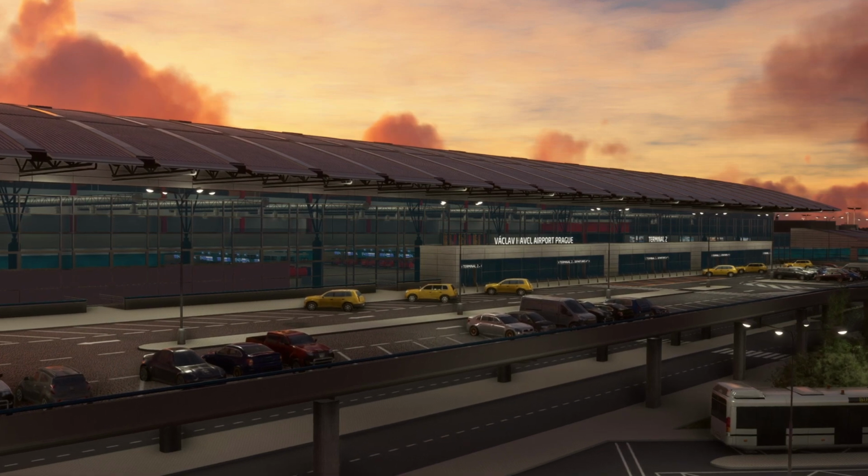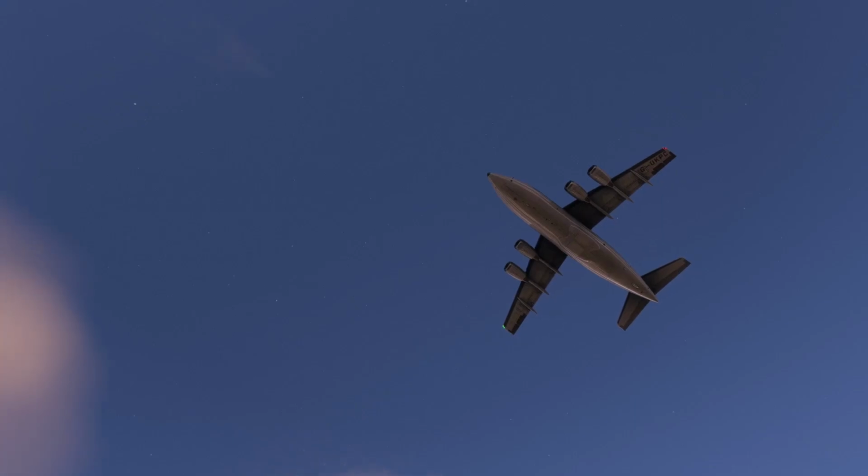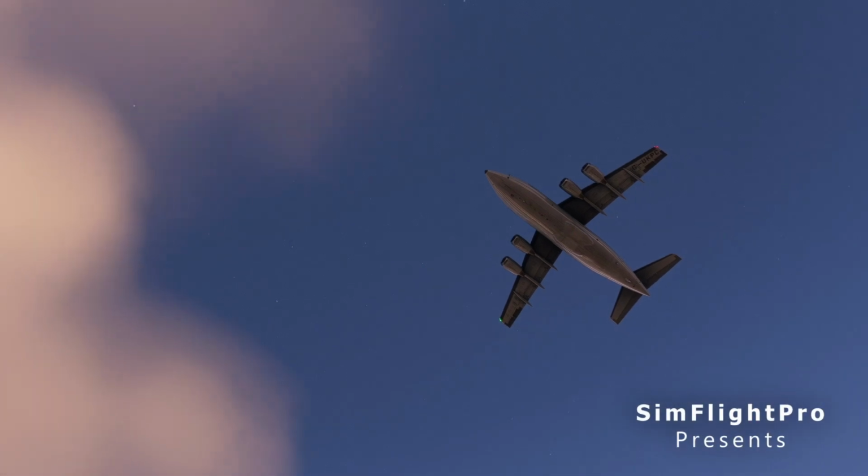With Christmas right around the corner, there are a number of models right from the commercial kind, fighter jets, GA aircraft, and many more.